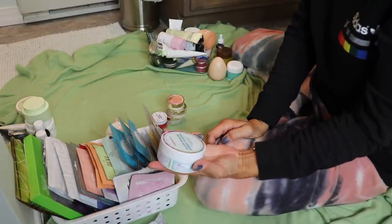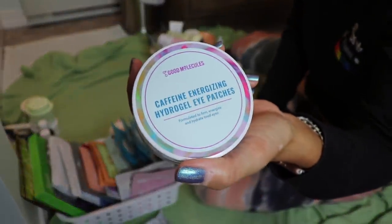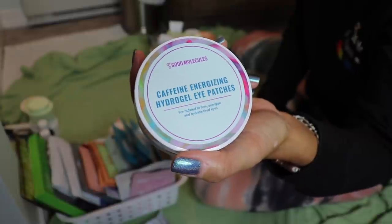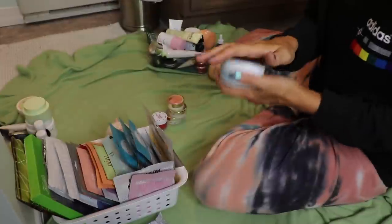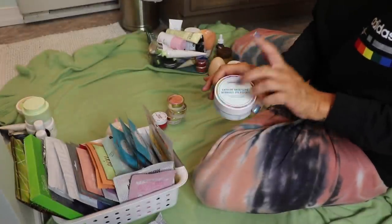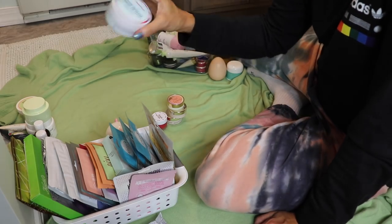Good Molecules caffeine energizing hydrogel eye patches. These are nice. I never notice any type of a difference with eye patches, but I do feel like they're kind of hydrating. These are good ones, and Good Molecules is a pretty inexpensive brand, so these are a good option.